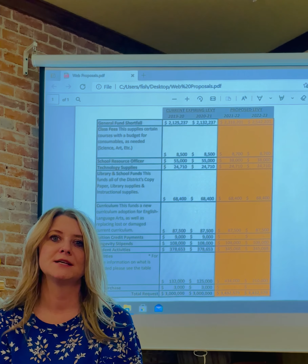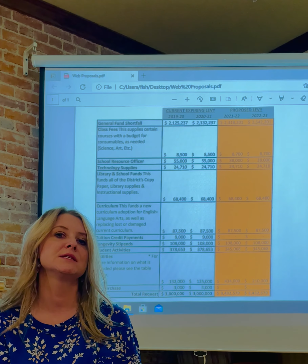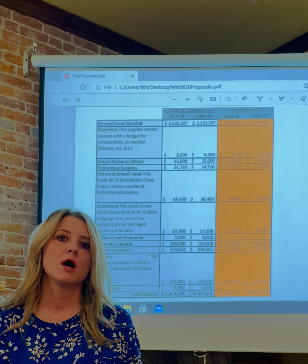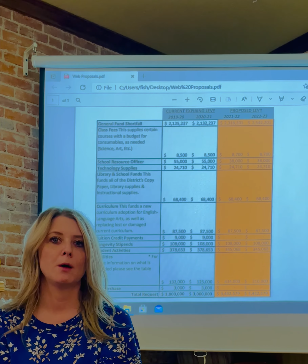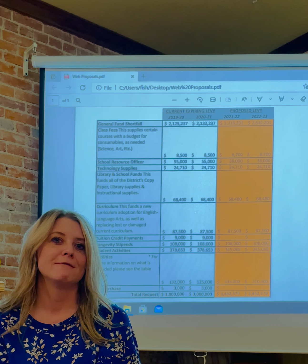But finally, I just wanted to touch on bus purchase. The reason we haven't asked for an amount on our levy request for bus purchase is because we actually secured a grant that's helping us with that funding for the next handful of years.